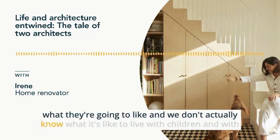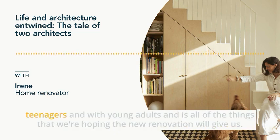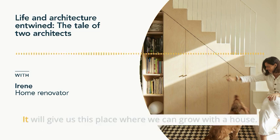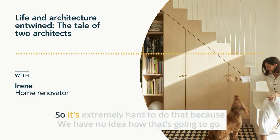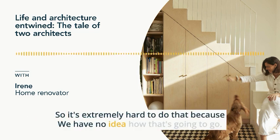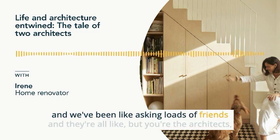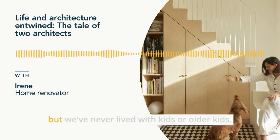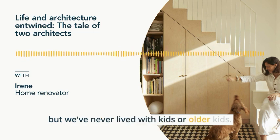And we don't actually know what it's like to live with children and with teenagers and with young adults. And it's all of the things that we're hoping the new renovation will give us. It will give us this place where we can grow with the house. So it's extremely hard to do that because we have no idea how that's going to go. And we've been asking loads of friends and they're all like, but you're the architects, but we've never lived with kids or older kids.